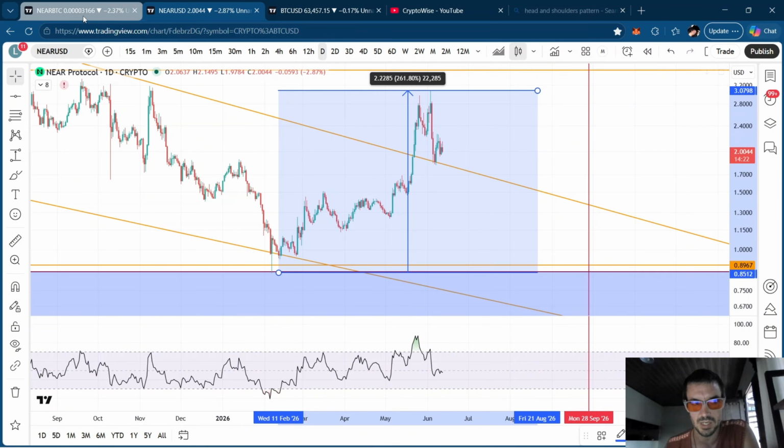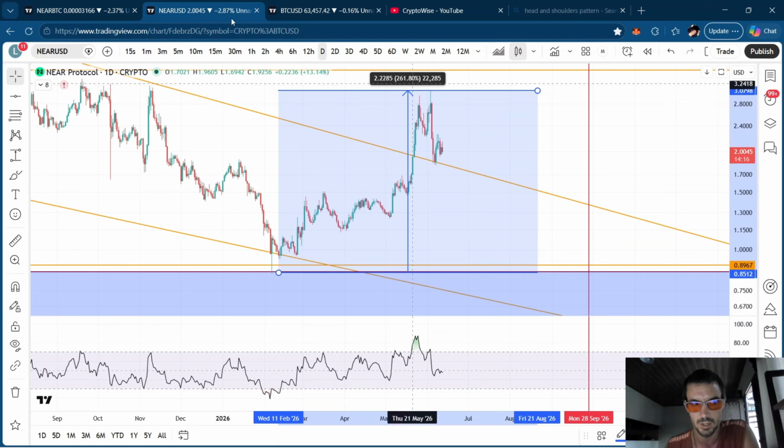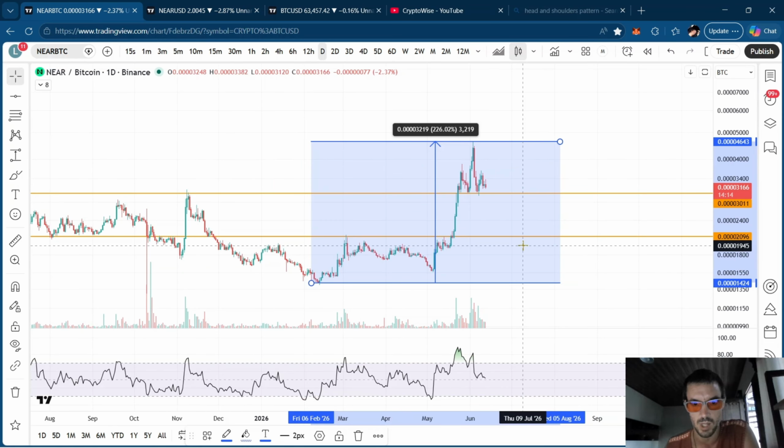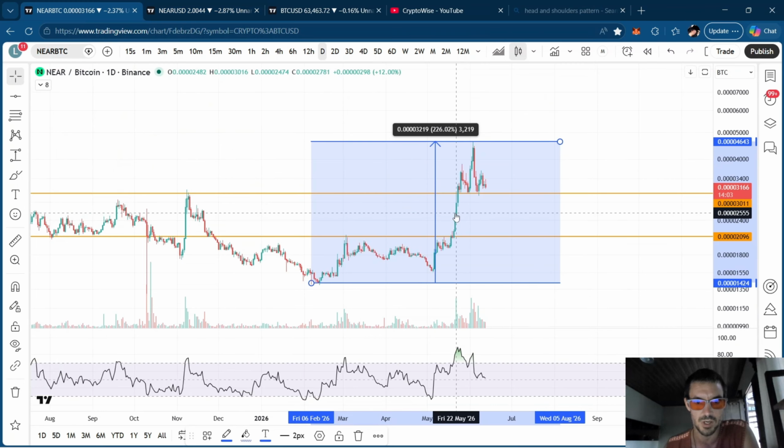Which basically means NEAR went on its own rally without Bitcoin. Okay? So this chart performs well, then this chart performs well. You typically are buying NEAR against the US dollar because you're exchanging your US dollars for NEAR, but this chart helps give us a clue as to where it could be going. And what do I see?